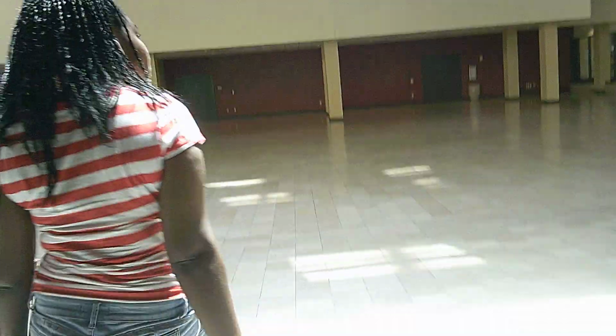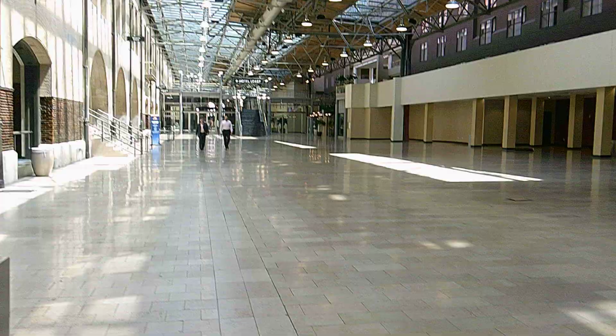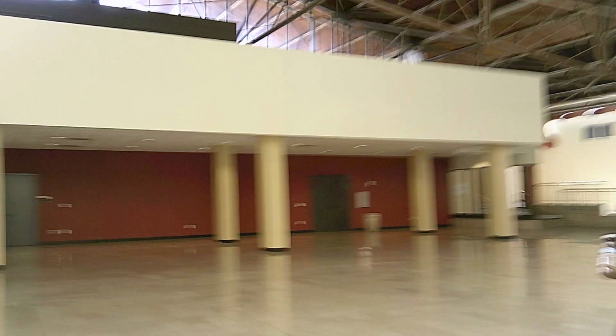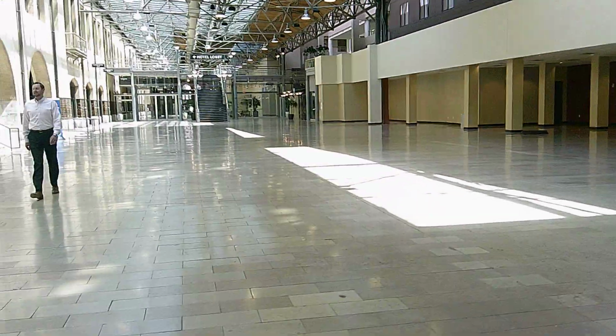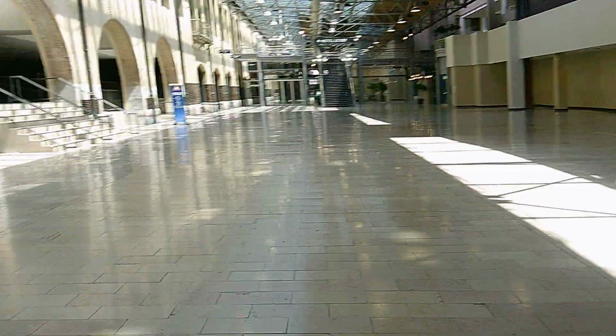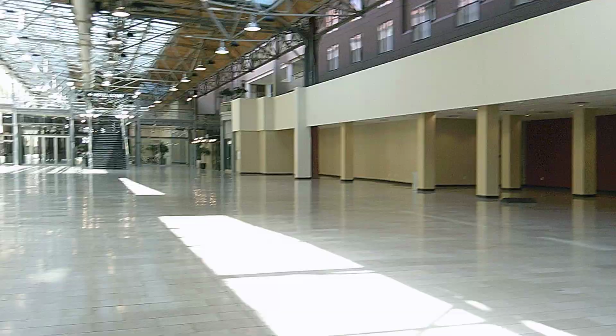They didn't close all the shops and stuff up down here? Child, this is some tour. This is terrible. So empty, y'all. Well, of course, it's been years since I've been down here, but it used to be stores and shops and everything down here in Union Station. This is a horrible tour.